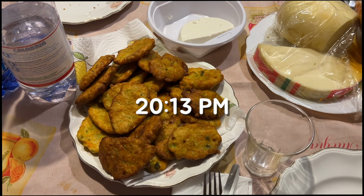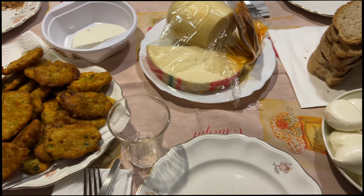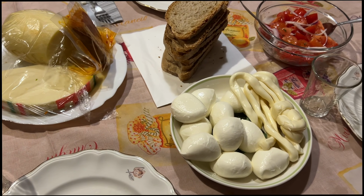And this one was the dinner, frittelle again, and the ricotta, the mozzarella, the treccia, the tomato salad, fresh bread.